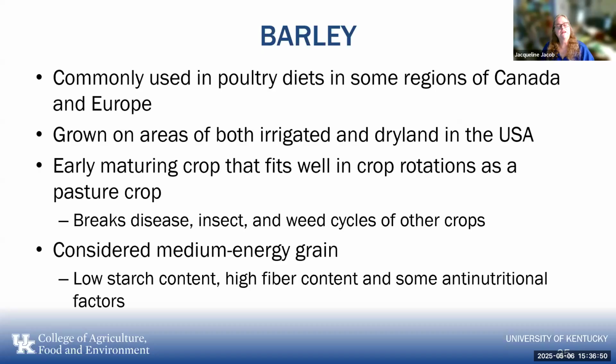They're grown on areas of both irrigated and dry land in the USA. It's an early maturing crop that fits well into crop rotations as a pasture crop. It breaks the disease, insect, and weed cycles of some of the other crops, but it has a lower energy. It has low starch content, high fiber content, and some anti-nutritional factors.